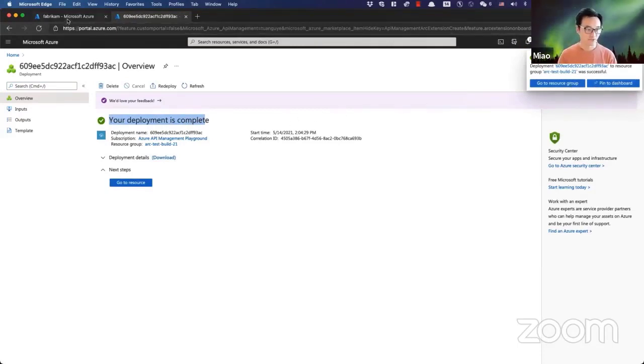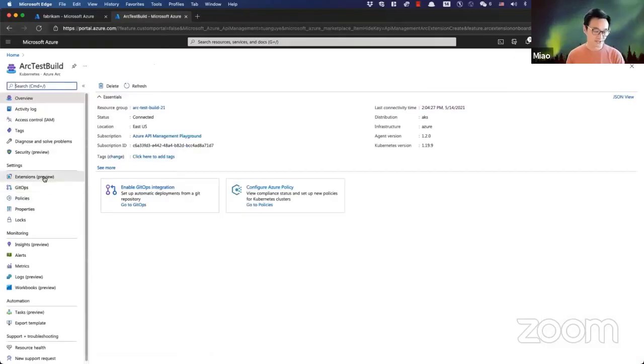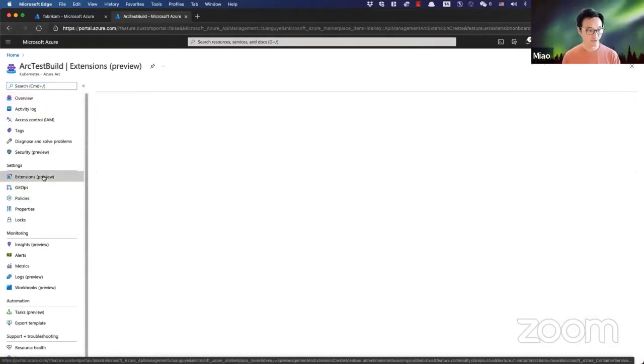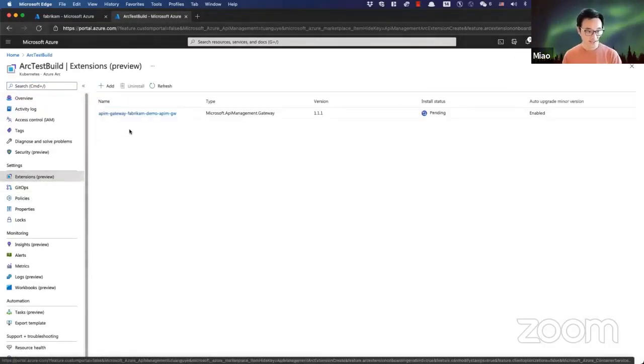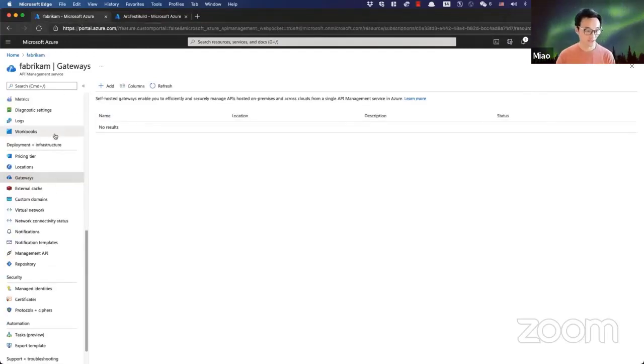So supposedly I have a gateway running on this cluster now. If I go back to the connected cluster and refresh the extensions list, now we can see that the API Management Gateway extension is being installed, right? The install status is pending. If we keep refreshing, after a couple of minutes, it will change to installed, right? So now this extension has been installed and is running on this cluster.